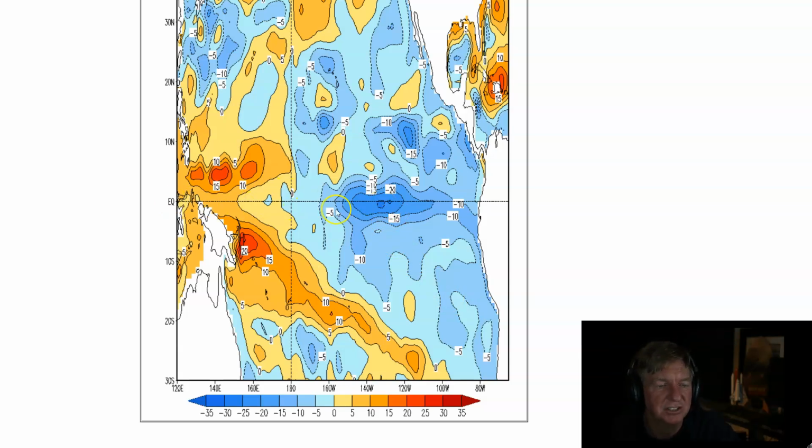Oh, and this is the equator. This is the date line here. There's South and Central America, Mexico, Hawaii right there, New Guinea right there. Okay, so this is the East Equatorial Pacific, and everything's about the equator. It's literally 10 degrees north and south of the equator from Ecuador the whole way across the Pacific.